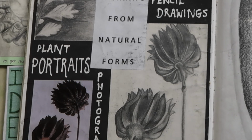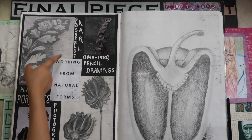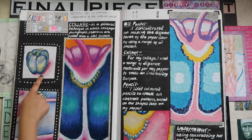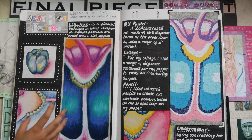Then I did some plant portraits. So this was a photograph and this was my version of it. This was the photograph and this is my version of it. The photos were taken by Carl Blossfeldt. Then we had to do abstract peppers. So this is really bright, bold, colourful. I used my biro drawings again, but I did it with colours from the opposite side of the colour spectrum so that it created a lot of contrast.